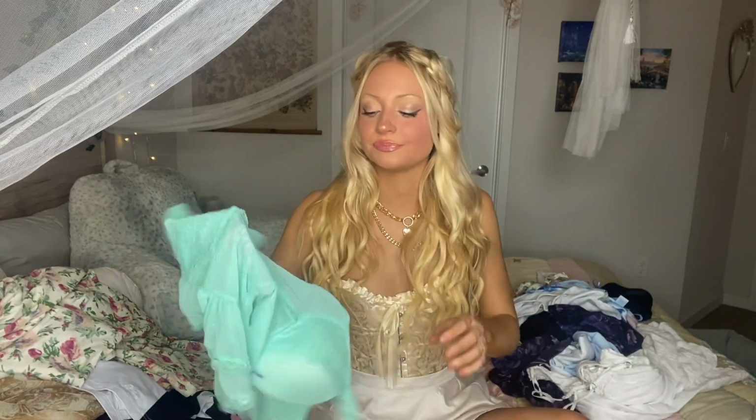So yeah, if you are like me and you love unique vintage dresses, go pick this up and wear it out. Like, it's just so cute. Okay, let's see what I pick up next instead of picking it out myself.